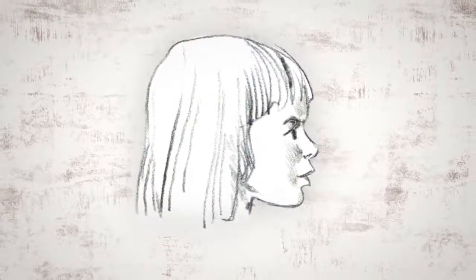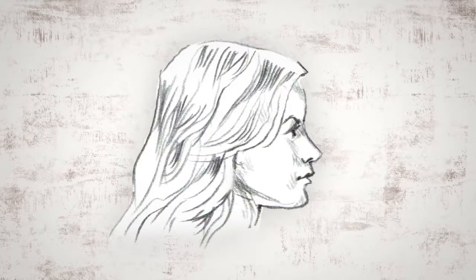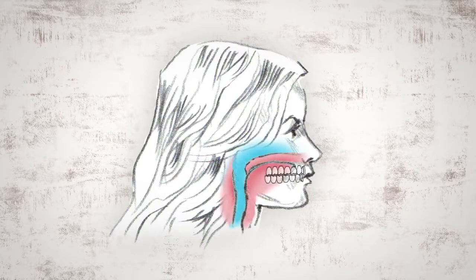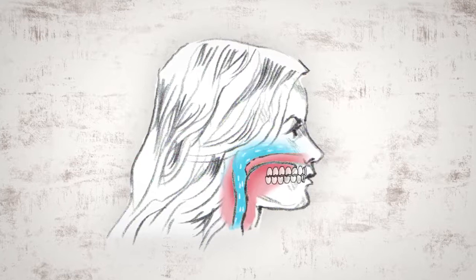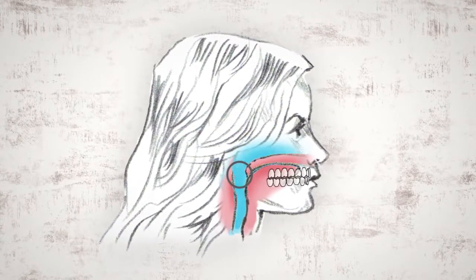Just a few hundred years ago, the human face was different. It was forward-grown. Her wide profile and large dental arches ensured straight teeth and room for her tongue. Most importantly, she had plenty of space behind her upper jaw so she could breathe through her nose with ease.